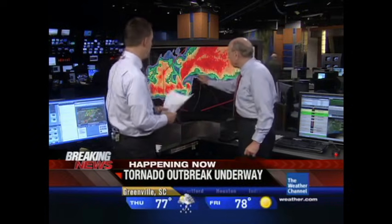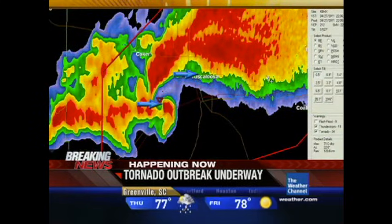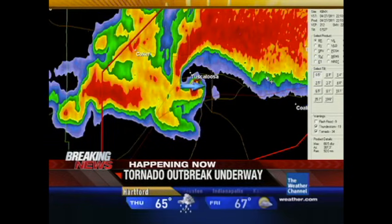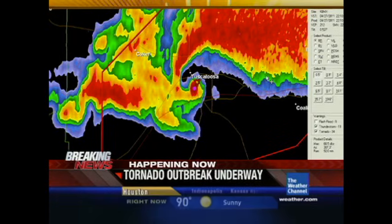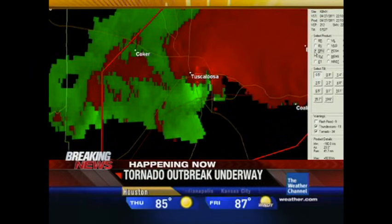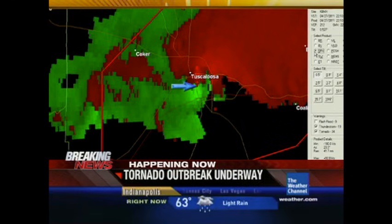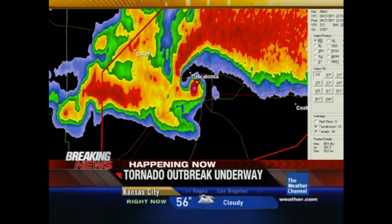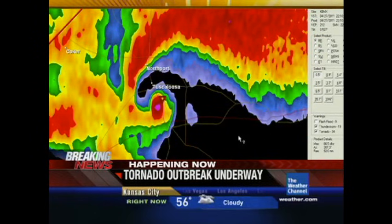Yeah, and here is Tuscaloosa. So we have indicated here a very strong tornado vortex signature coming right toward the Tuscaloosa area. It's just updated there. Oh boy, we have a debris ball. There's one of these debris balls that we've been talking about, and extremely strong damage is being done in Tuscaloosa at this time by a very strong tornado with debris being indicated on radar. Extremely dangerous situation. Let me zoom in, see if we can get any additional details on the exact location.